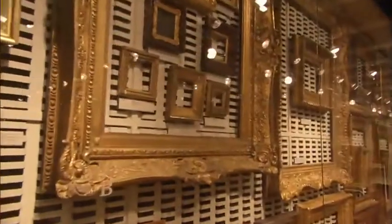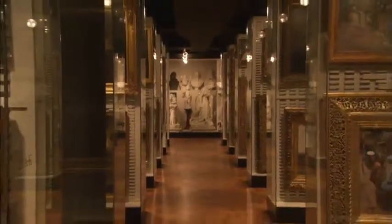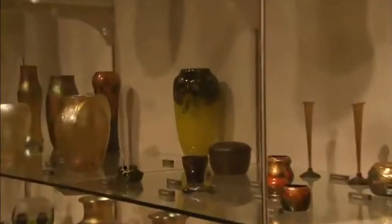An endless wall of empty picture frames, statuary, row after row of paintings of all kinds. The cases are crowded with silver from all periods. Chairs of all styles, tables, clocks, china, shelves of Tiffany glass.